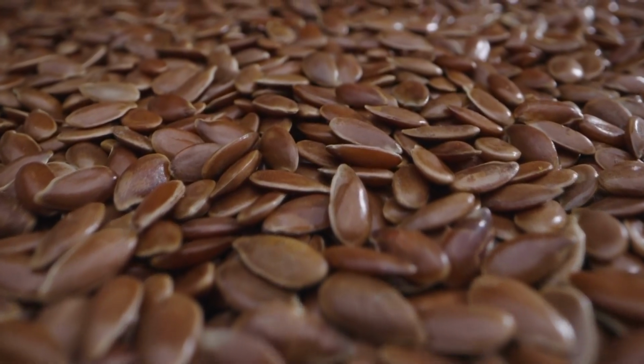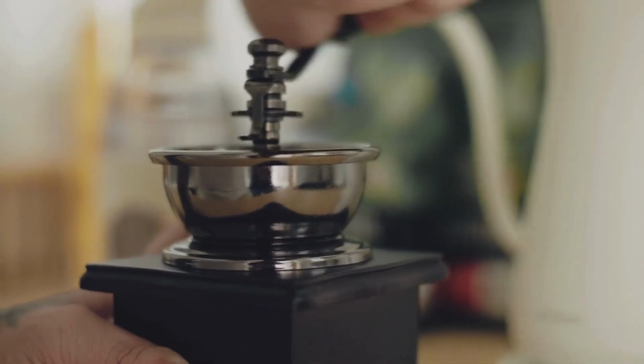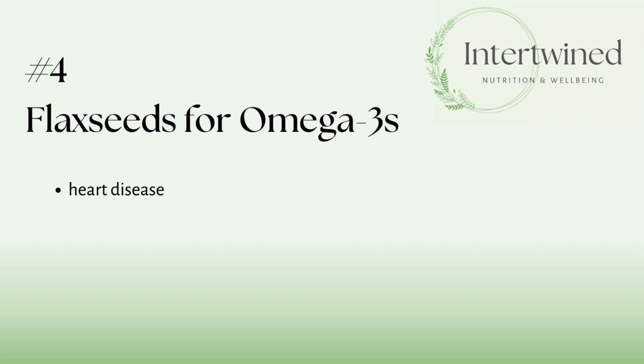Flax seeds have become more and more recognized as a source of omega-3 fatty acids, which are essential for heart and brain health. However, in order to fully access these nutrients, flax seeds need to be ground. Whole flax seeds can often pass through the digestive system without being broken down, which means you might be missing out on the benefits. Speaking of benefits, by grinding the flax seeds, you make it easier for your body to absorb the omega-3s, the fiber, and lignans, which can help reduce the risk of heart disease, cancer, and diabetes.